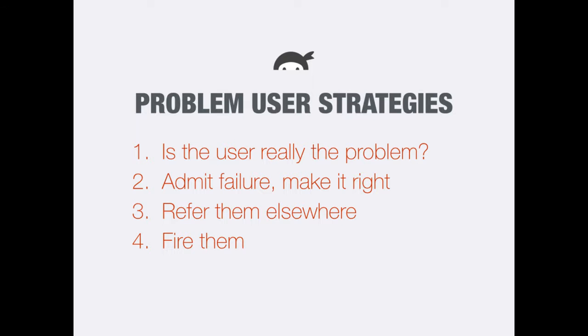And lastly, there's always going to be those users that cause problems and that give us headaches. So I want to give you a couple strategies for dealing with those kinds of users. Number one, ask yourself, is the user really the problem? And that can be hard to swallow sometimes, right? Because whatever we have created that we're supporting for this user, that's like our baby, right?